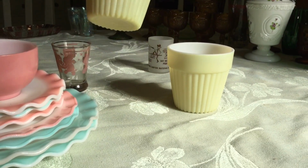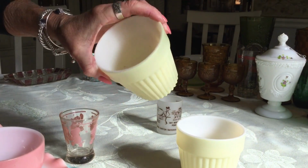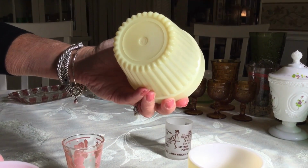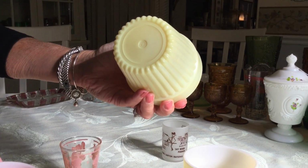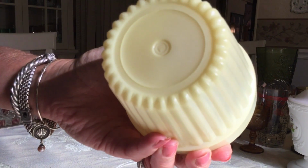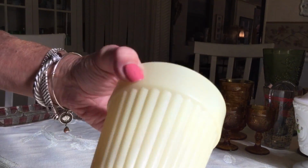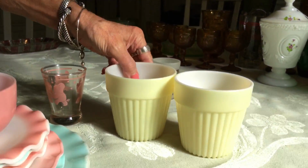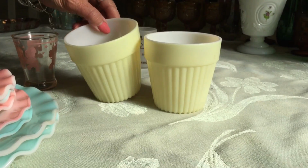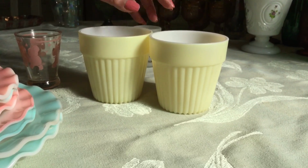I love these sunny yellow flower pots. They're fired on, and they're made by the Continental Can Company. You can see the CCC on the bottom, which Hazel Atlas bought out in the 1950s. And they look like milk glass, but they're actually, Hazel Atlas called them ovite or platinite pieces, and they're mid-century.